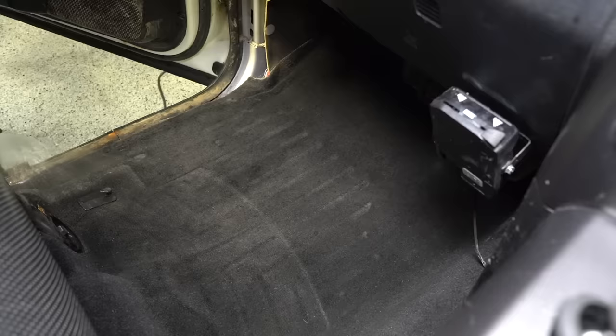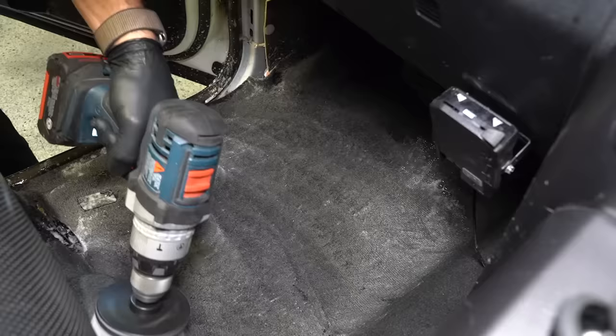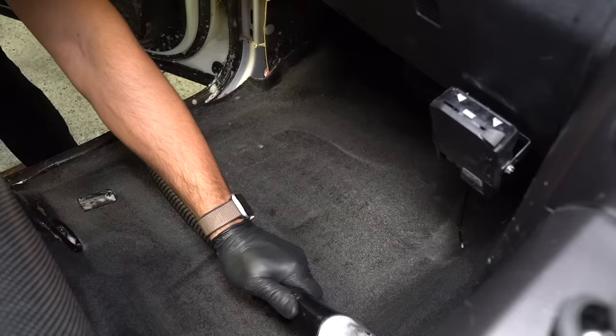Moving to the driver's footwell, and while the carpets aren't visually all that dirty, there were a few spots that did have some dirt and stains embedded in them, but that's no problem for the combo of Lightning Fast, the Drill Brush, and Bissell. And to answer a question I see asked all the time, the carpets and seats typically take a few hours to dry, although they do take a little bit longer in the winter.